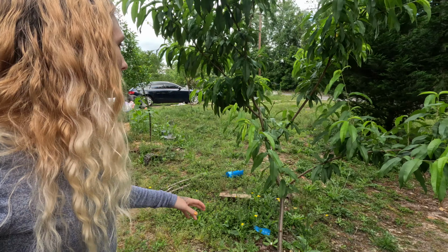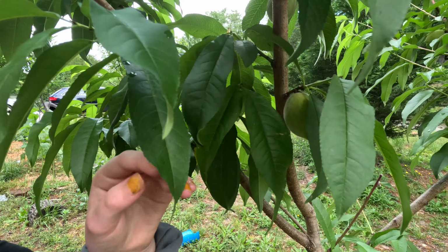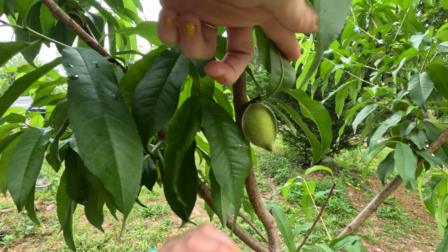We have peaches. Little baby peaches. Look at that. Can I eat this one? No, they're not ready to eat yet. Not until the end of summer. They still need to get big. We need to fertilize the tree. There's a few of them. Not a lot of them, but a few.